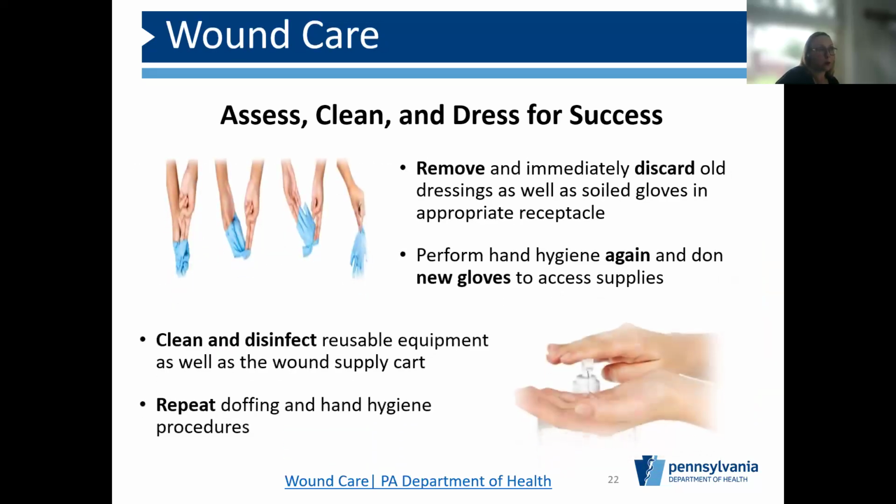Now, again, with wound care, a few things to remember. You want to remove and discard old dressings as well as soiled gloves in the appropriate receptacle. When you have discarded those gloves, it's important that you perform hand hygiene and don new gloves to access supplies. Otherwise, you're potentially contaminating the clean, fresh supplies. You want to clean and disinfect reusable equipment as well as the wound supply cart when you're done, and repeat doffing and hand hygiene procedures as needed as they come up through the care of the resident.